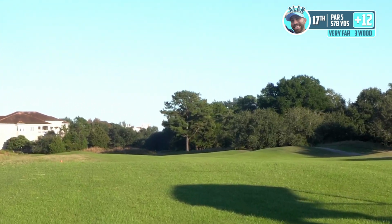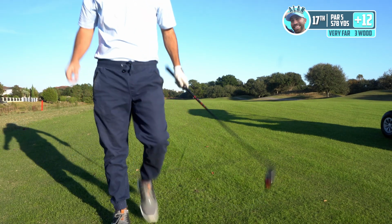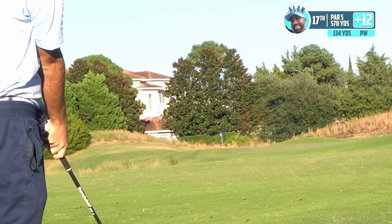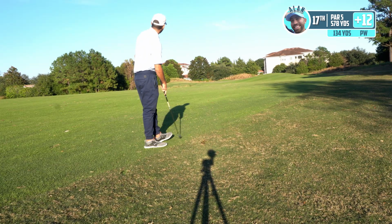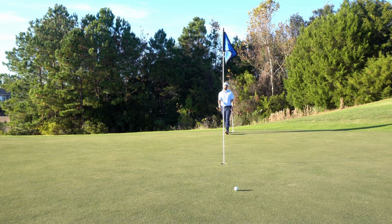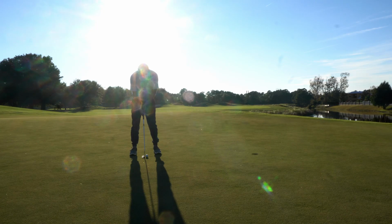No draw. A little draw. Okay. Should have a really good angle at the green from there. That might need to go. Well, it's on something. I don't know if that's the green or not. How is that so straight? There's the break after the hole. Wow. Wow. Wow. Stay up.